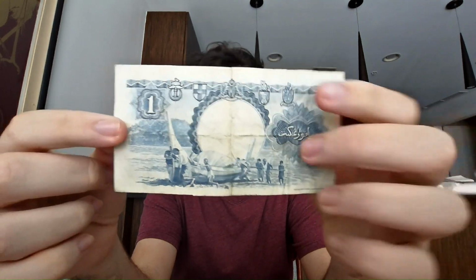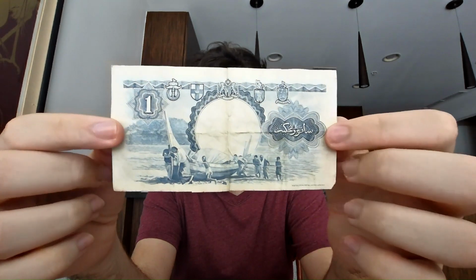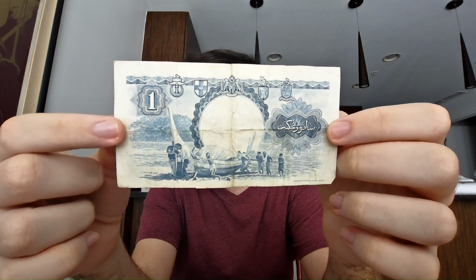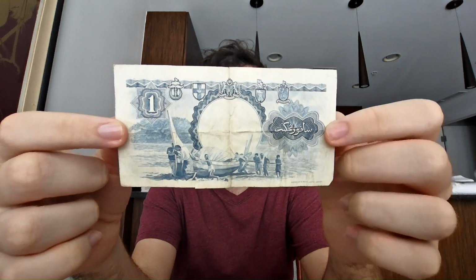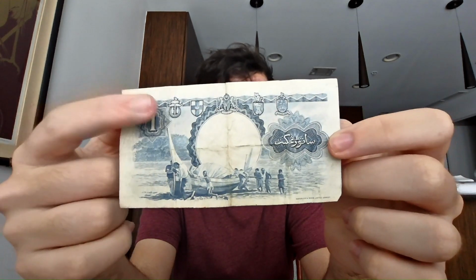Next, it turns out this is actually Singapore. Here you can see they changed their symbol significantly. And right above the Arabic script, the last one is North Borneo, which would be the northern part of insular Malaysia. Just thought that would be interesting to explain what the little symbols meant.